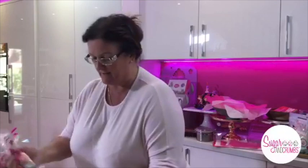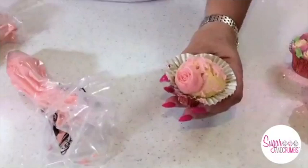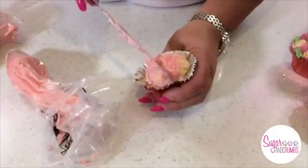So that one there I've done wrong, because I wasn't concentrating. I've just gone straight in and it's too thick a base, so we'll knock that off and we're on.